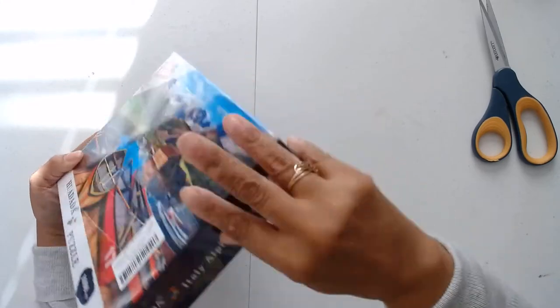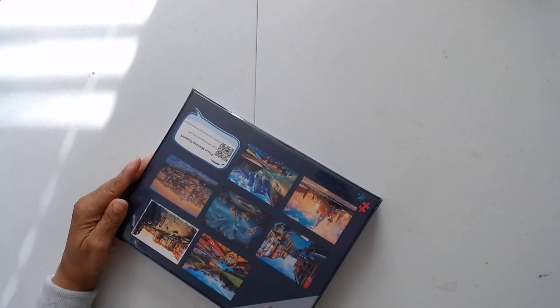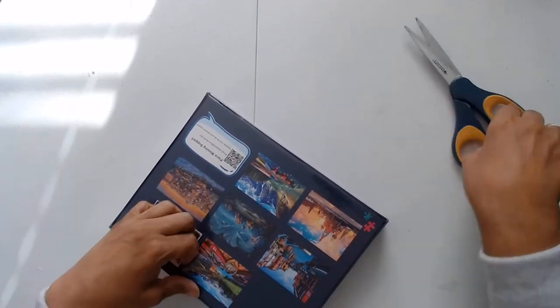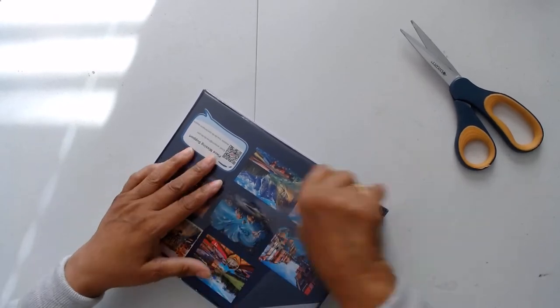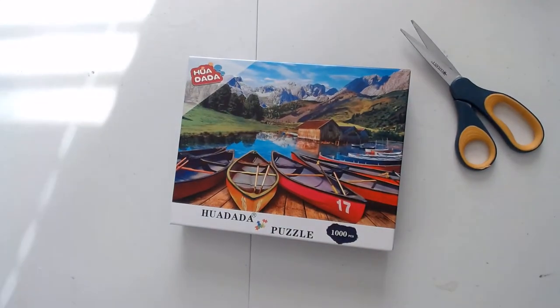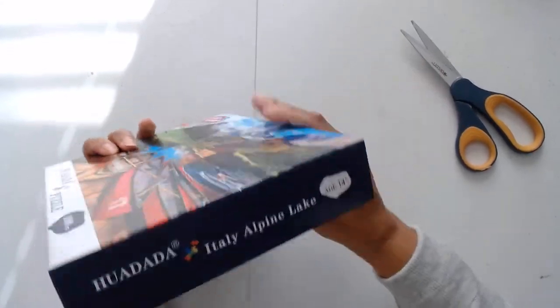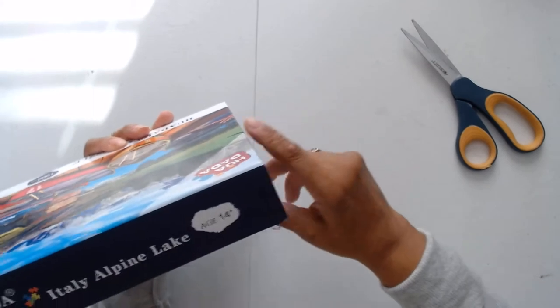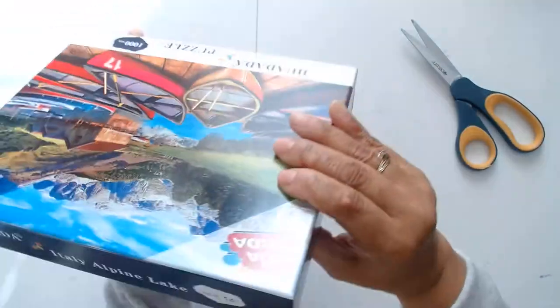Italy Alpine Lake. I can't even tell you which one I'm going to do because I'm in love with all three of them. Actually, I know which one I'm going to do. I'm probably going to do the last one I'll show you, the one with the cats. Okay, so get rid of that. And we'll look at the details on the box. Again, I think this box is upside down, but we're not going to worry about that because everything else stands out. Italy Alpine Lake, because I would expect the box to be like this with the image this way, but that's okay. Same thing.